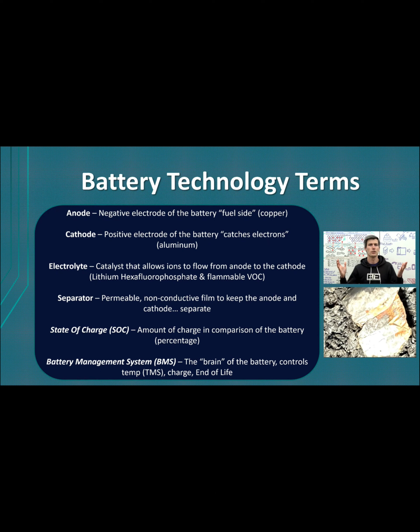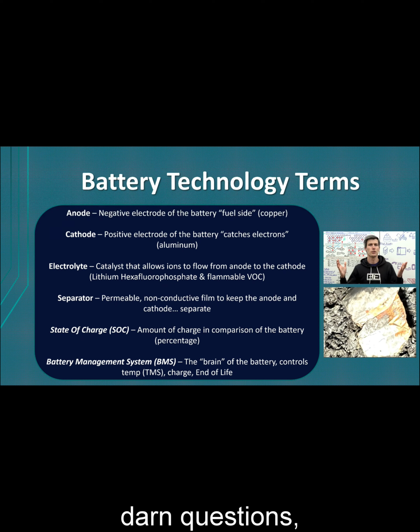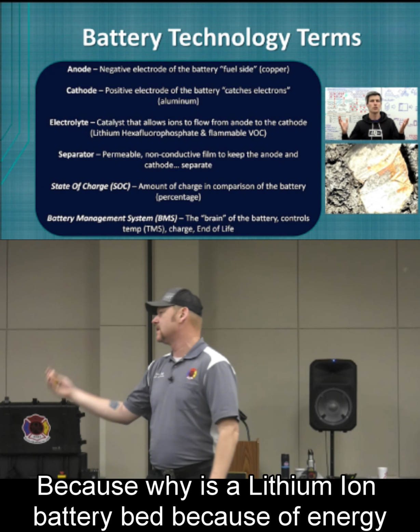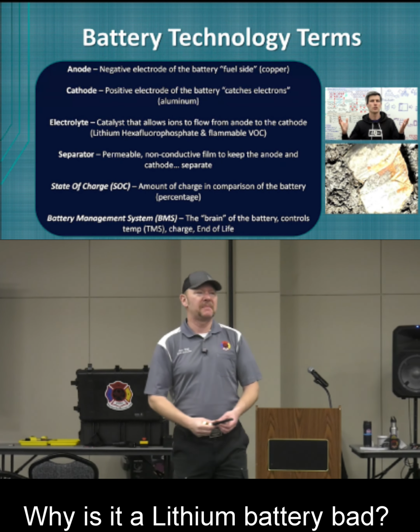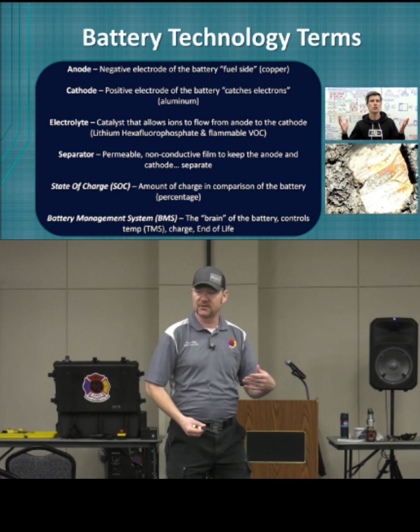So, let us ask the question, and this is where I ask these simple, dumb, darn questions. Why is a lithium-ion battery so bad? Because. Why is a lithium-ion battery bad? Because of energy density. Well, because of energy density, because of resistance, and because of electrolytes. Wait, what's going on here?